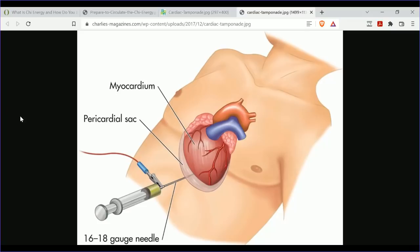When they're draining the fluid, they're draining the chi out of people. They're coming in, and it's mostly women, females, that have been coming in with cardiac tamponade. It's only been a few I've seen since I started, but they said it's going to really pick up like crazy, and this is one of the ways.